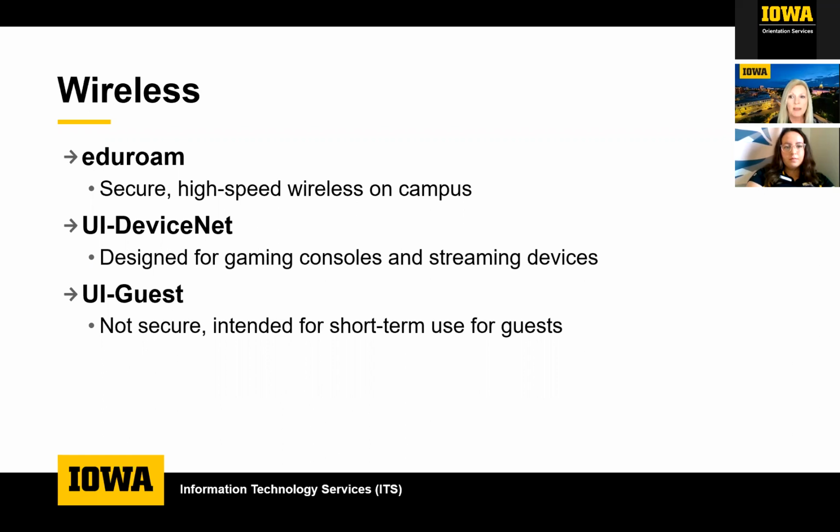Eduroam is our wireless service. It means education roaming. Almost every higher education institute in the world uses Eduroam. So let's say that for some reason you're going to go to Ohio State for some program that they offer. If you are at any other university in the United States or around the world, you can log on to their Eduroam with your University of Iowa HawkID and HawkID password. So it is a really safe and secure wireless option on campus. So students, make sure you use Eduroam.